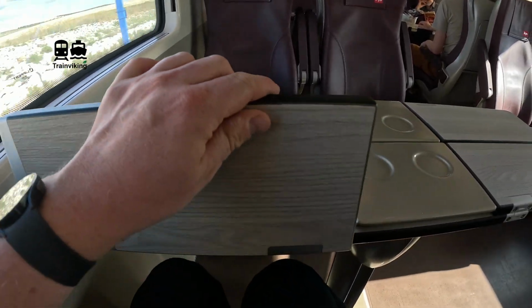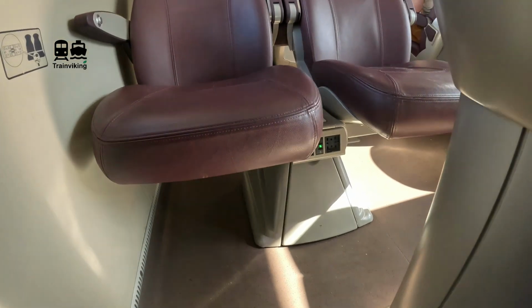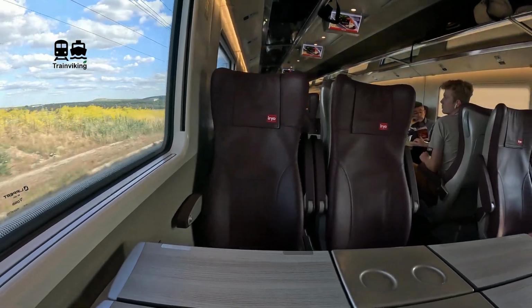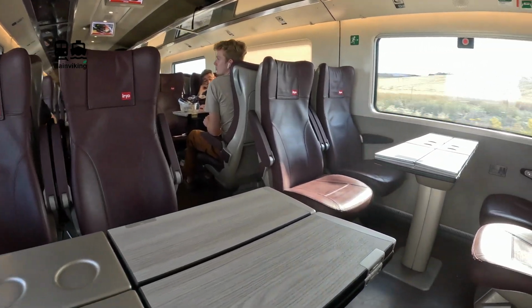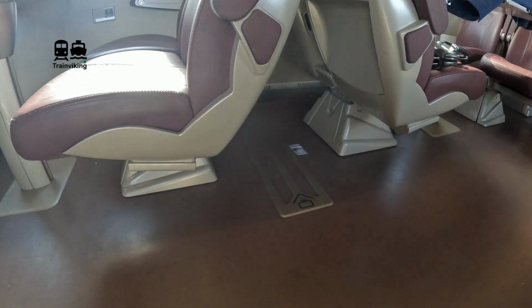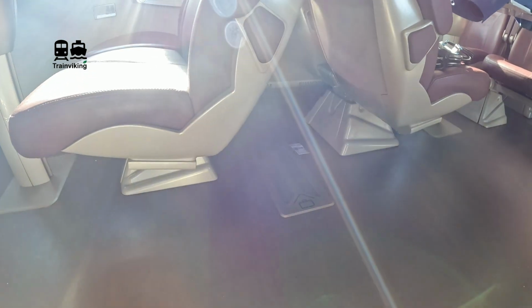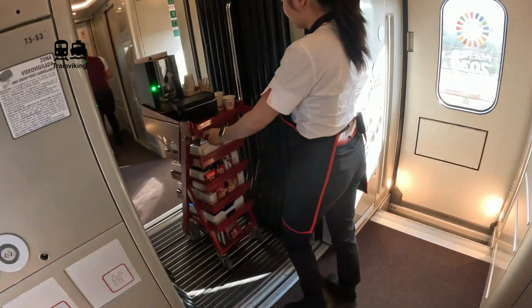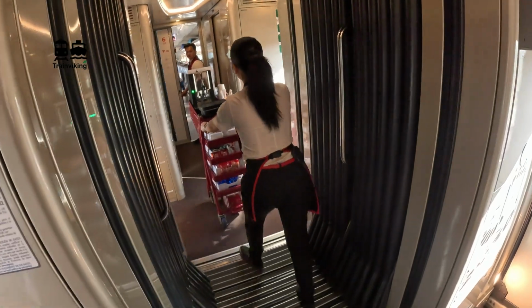Anyway, these here are the base seats, so seats facing each other with a bigger table in between. The litter bin is located within the table and you can fold these tables out to make them bigger. One thing I should mention, and I see a lot of people not doing this, but between the backrests of the seats you can also store luggage. A trolley service is also available in this train and these classes and will pass by during the journey.